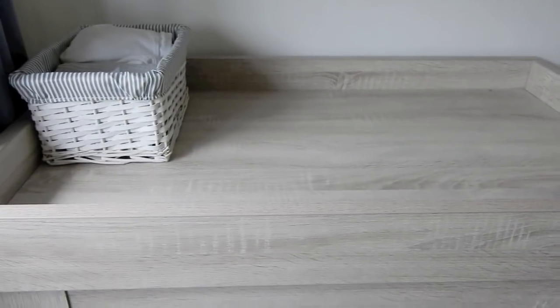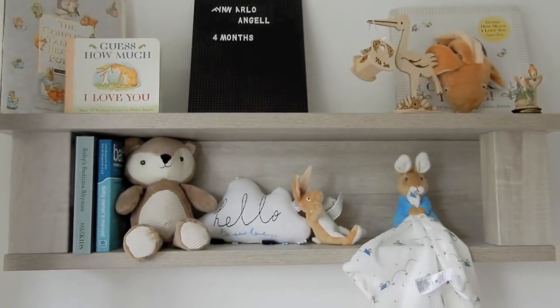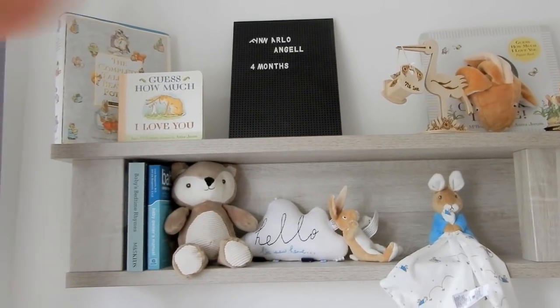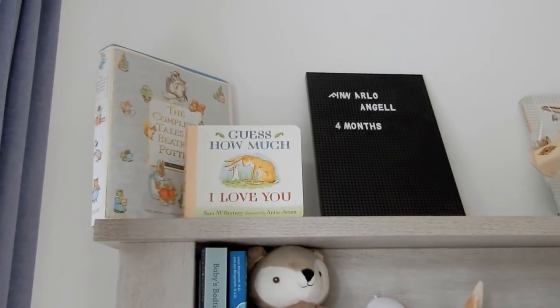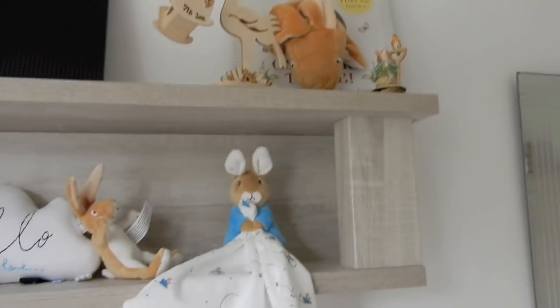This is a changing unit, but we haven't actually used it yet because I'll show you where we change him in our room in a little second. Again, a wicker basket from The Range with muslins in, and then his cute little shelf. So we've got the little board that I update with his age on it, although the F doesn't seem to want to stay up. The complete works of Beatrix Potter, which my grandpa bought me when I was a little girl, and this cute little Peter Rabbit toy that my mum bought to match it, and a couple of other cute little toys that people have bought.